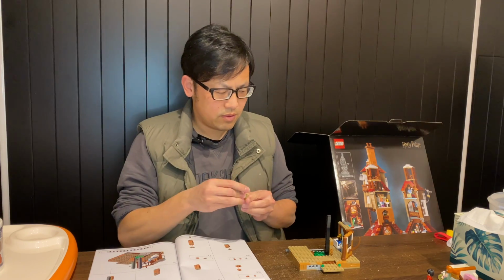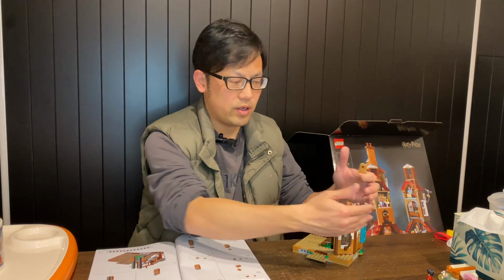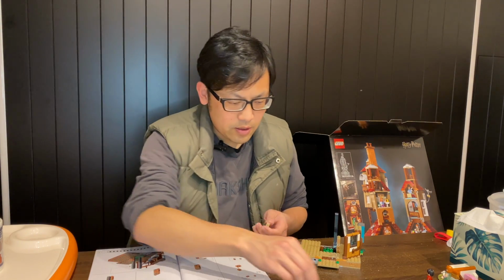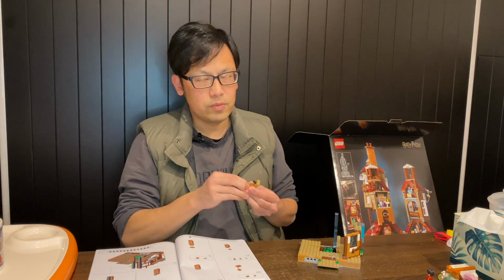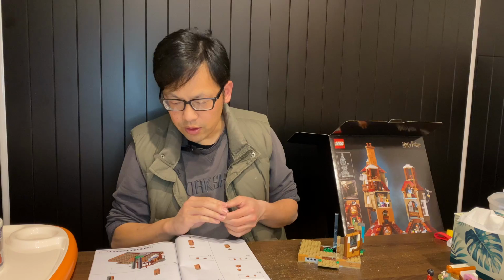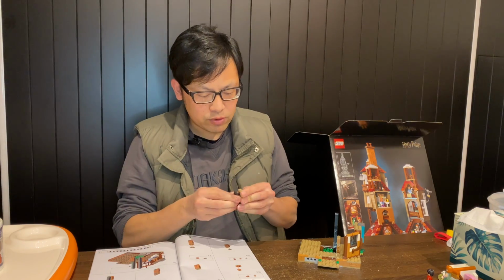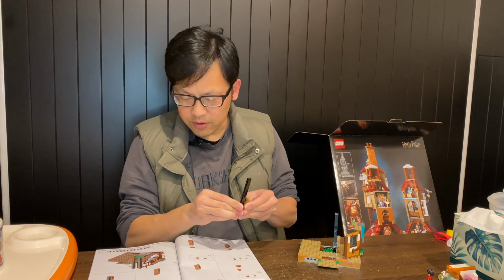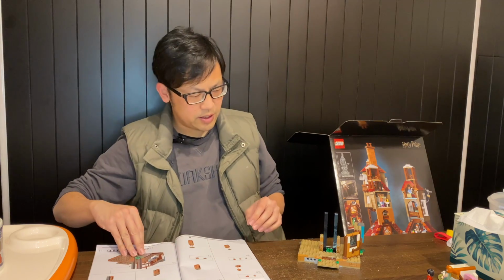The thing that's not necessarily a wow factor, but I really like how they create this angle here, which is going to be useful if you want to build your own, whether it's a house or some kind of shop. It's going to be useful for you to gain that experience and learn certain techniques.